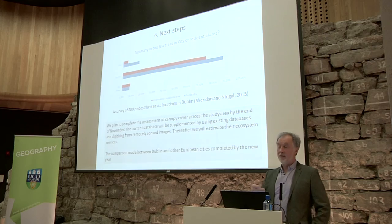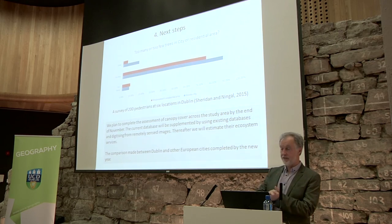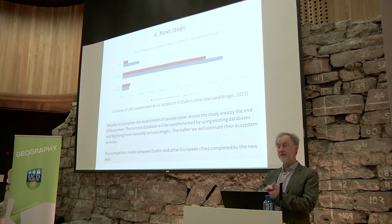So where do we intend to go with this? Well, obviously, we're going to complete our tree coverage of the city and extend it out to the wider area. The next thing to do would be to compare what we have for Dublin City and the surrounding areas against European cities, and then to actually do an evaluation of the functions of those trees so we get a geographical map of what sort of services they're providing.